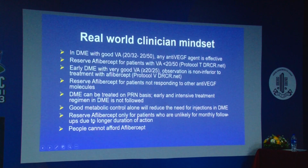The reason is that we have a lot of trials which have spoken about the various ways you can manage diabetic macular edema. In diabetic macular edema with good visual acuity, that means when the vision is between 20/30 and 20/50, we feel that any anti-VEGF is effective. That is what the protocol T of the DRCR net tells us. We reserve aflibercept for patients who have visual acuity less than 20/50. That is again the protocol T which tells us.